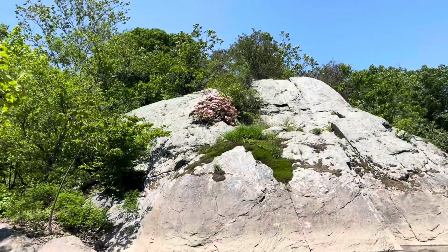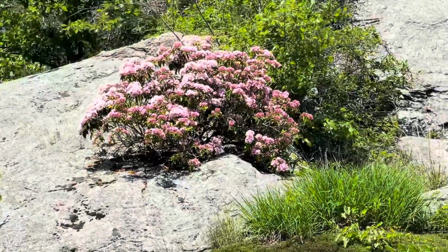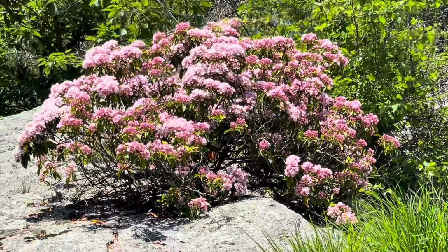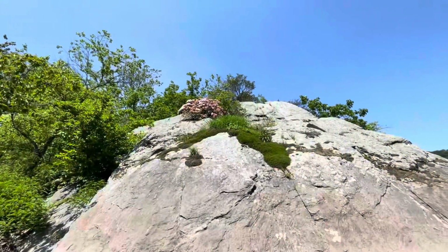And I love seeing what's out in the natural world, and I always feel like I want to explore it, and if I don't know what it is, I want to learn. But upon closer inspection, it turns out this is a full-blossoming mountain laurel. The Pennsylvania state flower is the mountain laurel, even though it's really a shrub. This one was gorgeous.